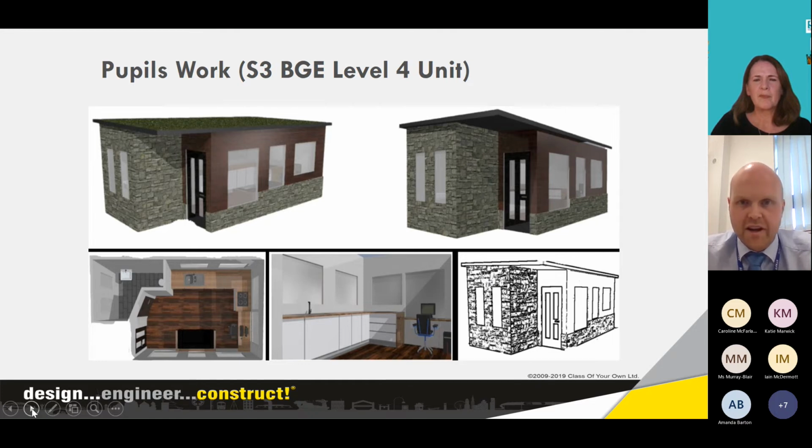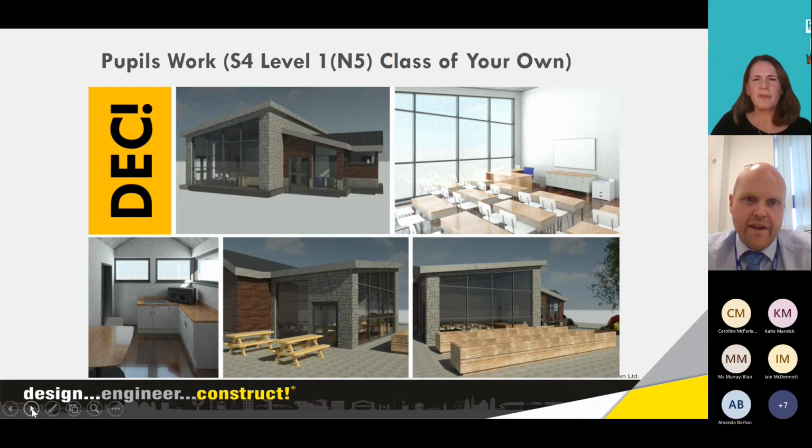And some of the other examples, sorry Nicola, if you just flick on. Thank you. This is the Class of Your Own project, so hopefully from these examples you'll see the standard of work. And when we presented this to Turner Townsend, their adopter, they were absolutely blown away that this is 4th year pupils, remember, producing work of this standard. You can see the creativity in it. This has had absolutely zero teacher input other than teaching pupils how to use BIM software.